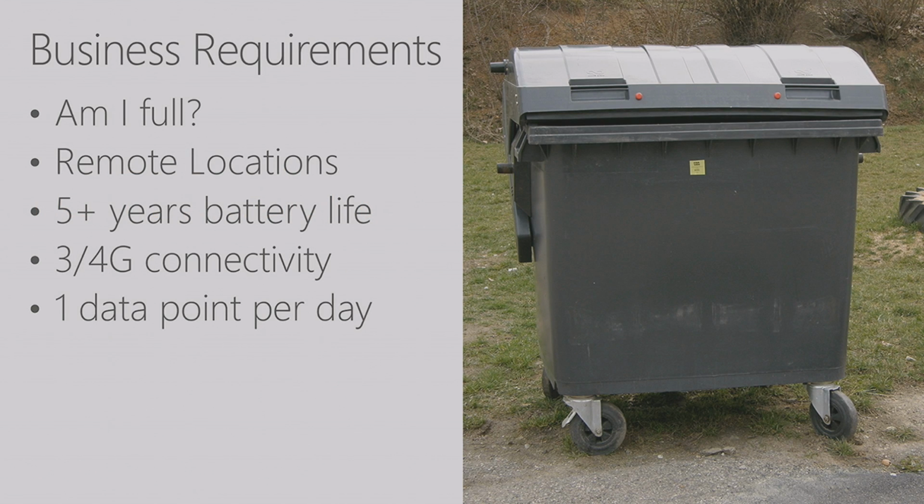Connect this. Where's the battery pack and where's the plug for the power? Now, if you look at the requirements, this was the customer requirements. Want to know how full it is? Makes sense, because they want to optimize the routes to determine when they need to come and empty this thing.